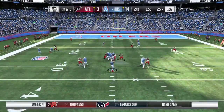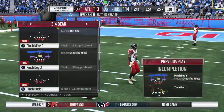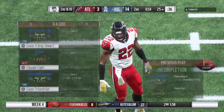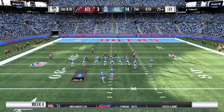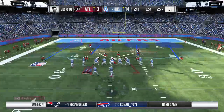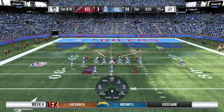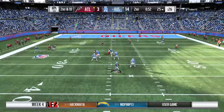From the gun, Jackson. Throwing middle, but it's incomplete. The safety, Keanu Neal, there to knock that one free. It's always a battle. Who's going to win on first down, the offense or the defense? Let's face it, if you've got the ball, 4 yards or more on first down is what you're aiming for. They tried to throw for it there. Nice effort to knock that one away and bring up second down. 2nd and 10. Here's Jackson again.